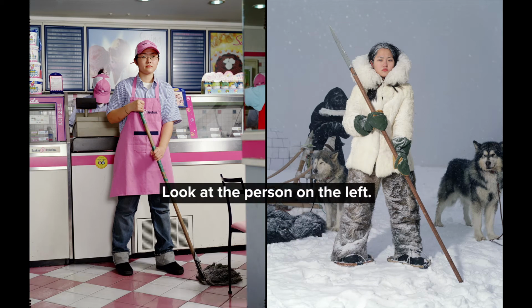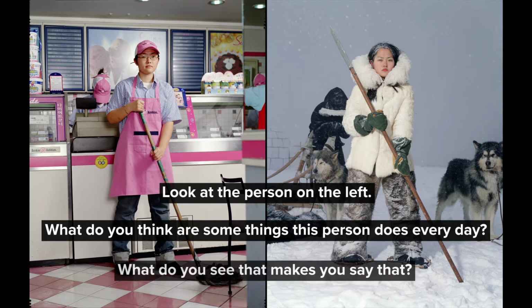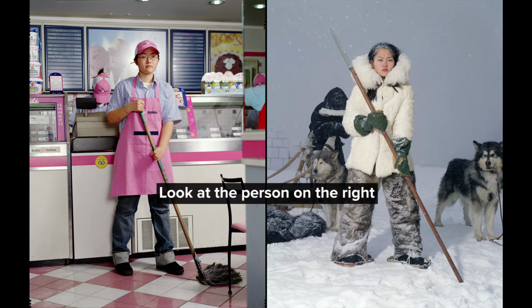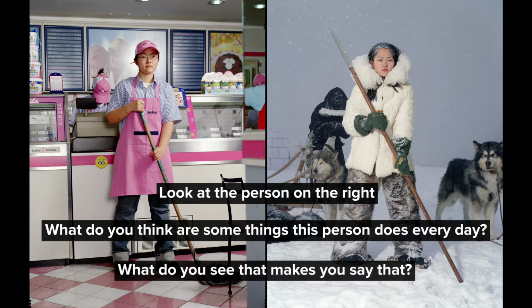Look at the person on the left. What do you think are some things this person does every day? What do you see that makes you say that? What about the person on the right? What do you think are some things they might do every day? What do you see that makes you say that?